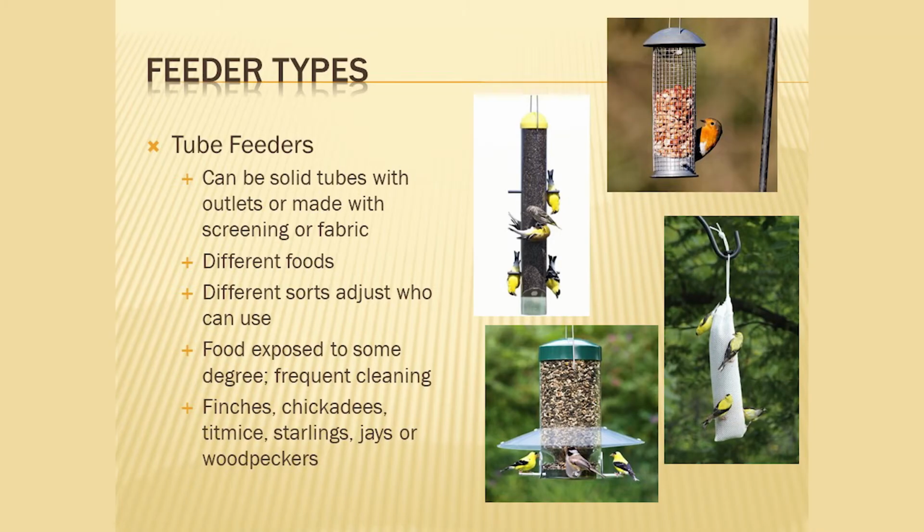Tube feeders are another option, and these can be either solid tubes, or they can be made out of a screen or a fabric or a cloth that allows the birds to get the food through. So there are different foods and different types. On this particular slide, there's a tube feeder on the upper left, which is a goldfinch feeder. You can see that this is set up so that the birds have to hang upside down to get to the openings where the food is. This is very specific to keep other birds from doing it. So goldfinches will primarily be the ones that use this type of feeder.